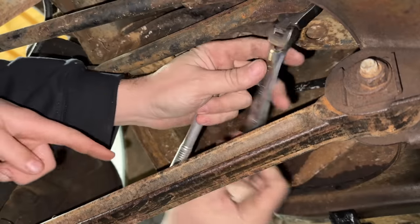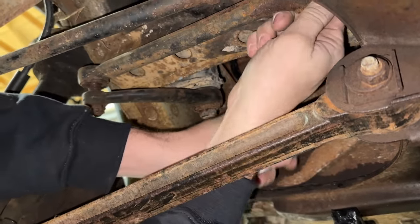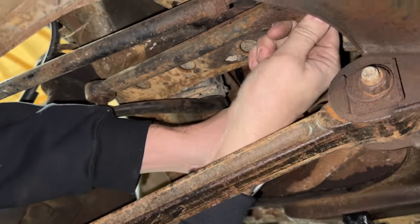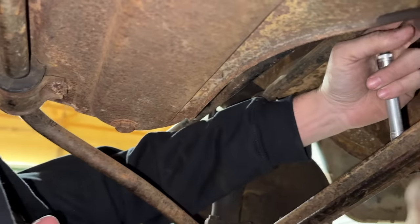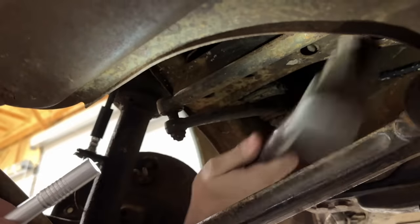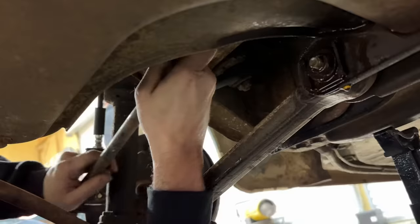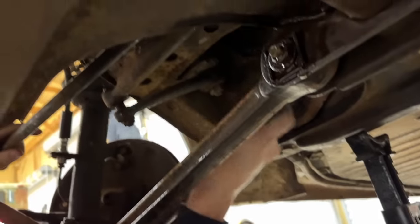What is that? That's your lower control arm. This is your drag link here. Up above my head is the sway bar, which also sets your caster and stuff. It locates where the front end is. Hard to get a swing on it. So it's still not loose? It's crazy.